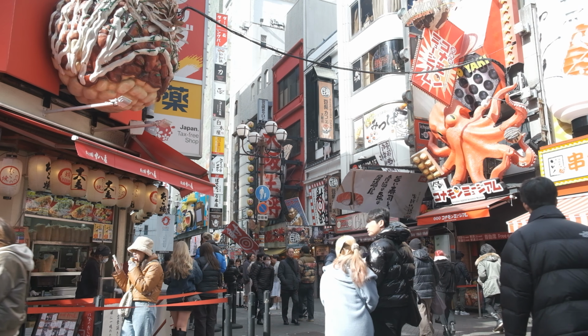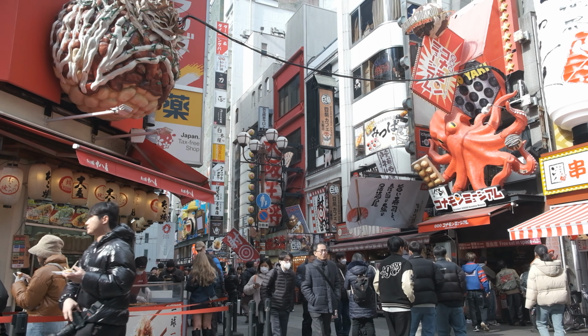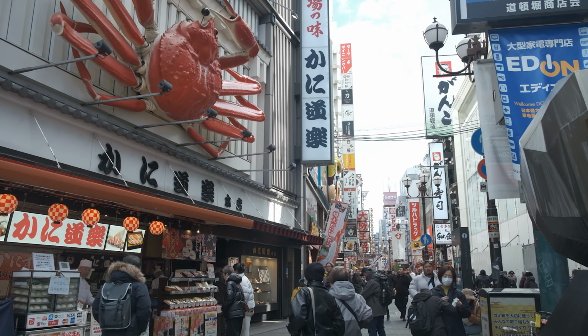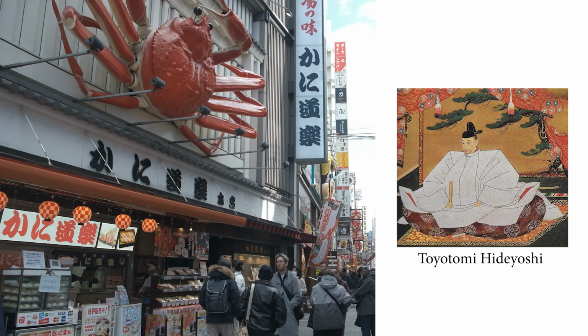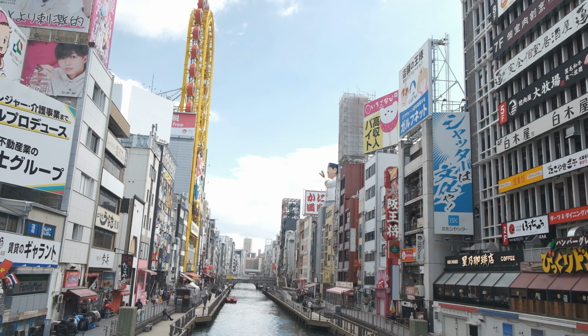So a little bit about Dotonbori, it's pretty much the Times Square of Osaka. It's really colorful with its many signs and massive figures advertising each shop. It's been around since the late 1500s after a merchant, Yasui Doton, was rewarded with this land after serving the big dude at the time, Toyotomi Hideyoshi, who was like the warlord. Doton, the name of the merchant, and Bori, which is derived from Hori, which means canal.